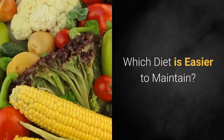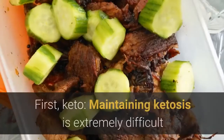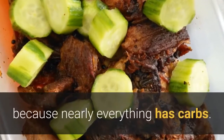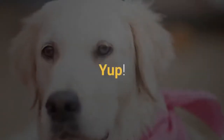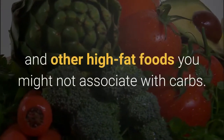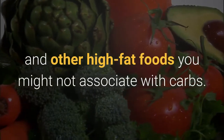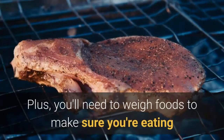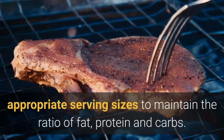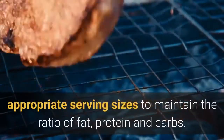Which diet is easier to maintain? First, keto. Maintaining ketosis is extremely difficult because nearly everything has carbs. Nuts. Yup. Same goes for avocados, yogurt, and other high-fat foods you might not associate with carbs. Plus, you'll need to weigh foods to make sure you're eating appropriate serving sizes to maintain the ratio of fat, protein and carbs.